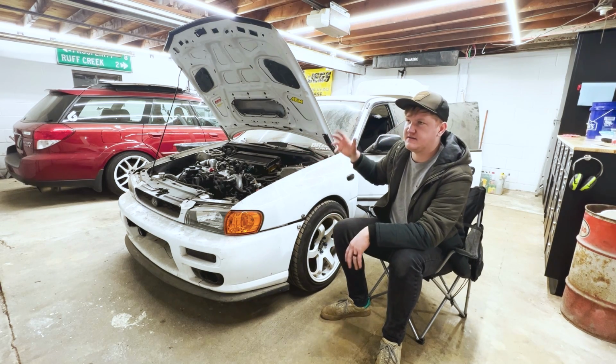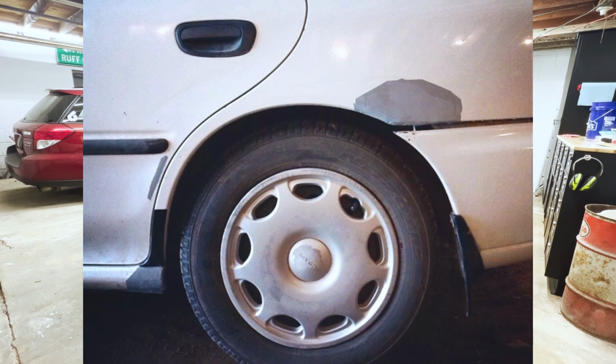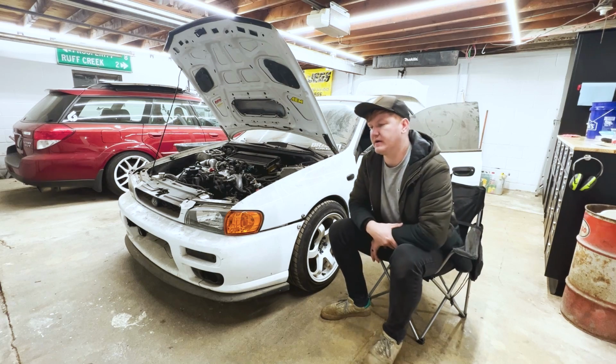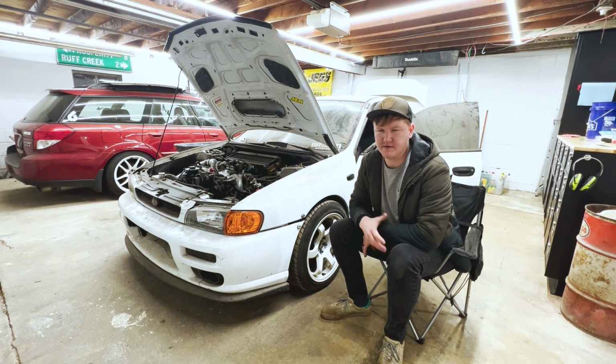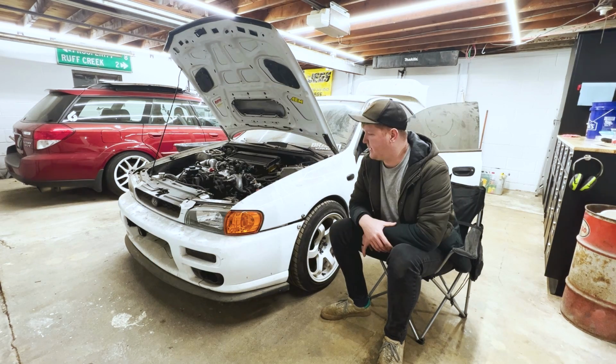Didn't need anything except, you know, it had the typical Subaru rear fender well rust, which I fixed once. Really didn't have any experience doing body work, and it turned out pretty bad. I mean, it was okay, but the one side failed at some point when I put bigger wheels and tires on it. We'll get to that, but whatever.